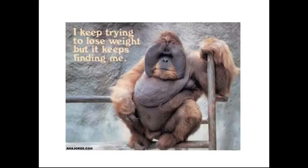Little cartoon: I keep trying to lose weight, but it keeps finding me. A lot of times you will get patients in the clinic who refuse to be weighed, and we just have to remind them of the importance of getting weighed each time that they are seen.